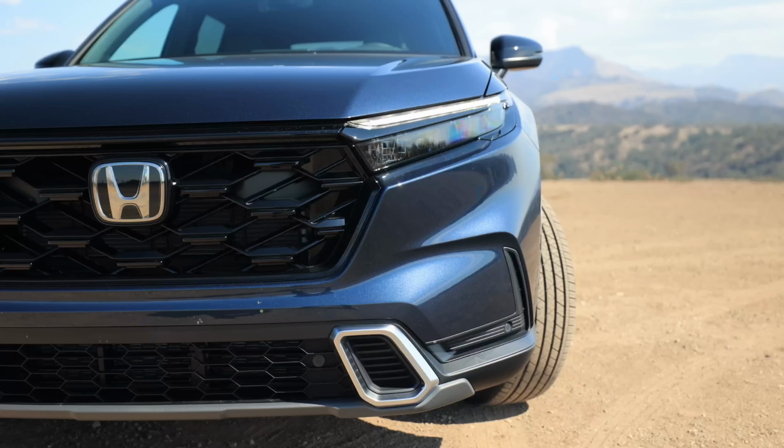Since the late 90s, this Honda CR-V has been the best-selling crossover in America. Now with this updated sixth generation, all-new hybrid system, is this the best compact, well, use that lightly, is this the best compact crossover in the market today? We're gonna find out.